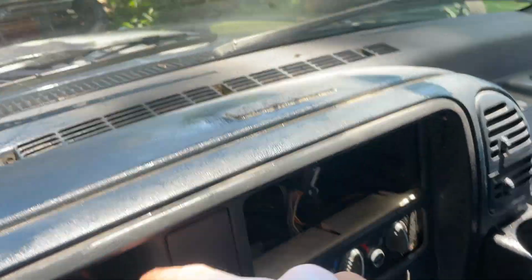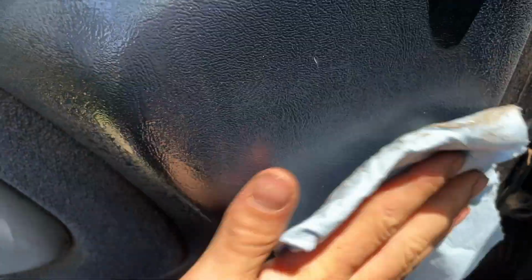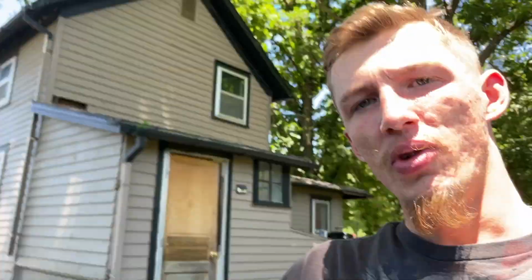I popped the radio out. But just wipe down your whole interior like that, and then take like a wet chamois cloth and clean the door jambs. That helps a lot on them. So we're gonna go ahead and do that, then I'll show you it afterwards.